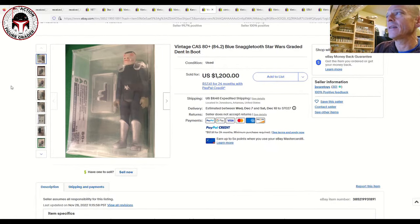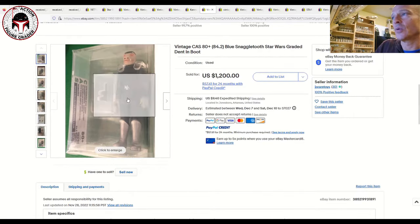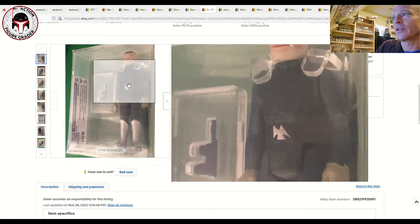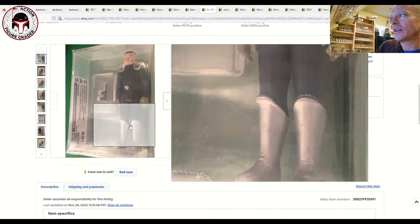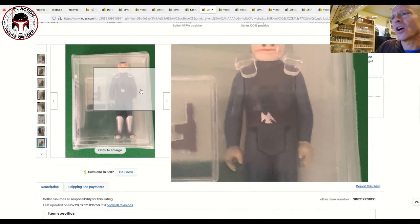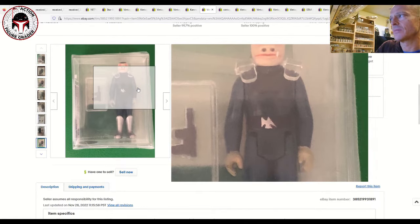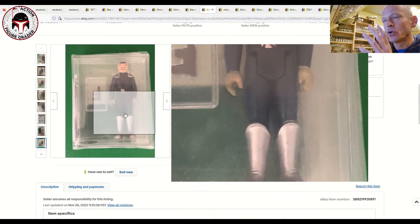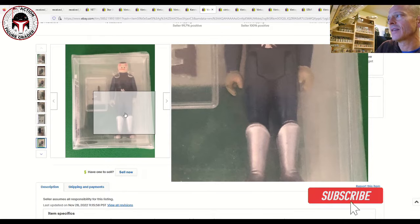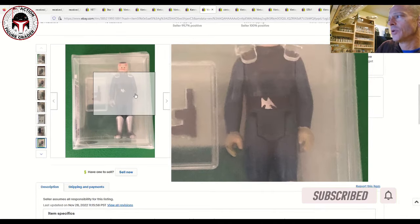This one just sold today, as of the making of this video on December 5th. This was a CAS 80 plus grade dent in boot Snaggletooth, and this one looks extremely clean, and that just shows you again how difficult it can be to get a high grade blue Snaggletooth. It's hard to see in the photos, but it looks like the torso does have some slight discoloration versus the limbs, just slightly darker. It kind of adds a little green tint to it once they start to discolor like that. But the hands had one little tiny nick, or two or three nicks on that one right hand. The boots were impeccable, though.